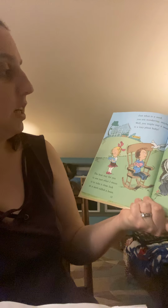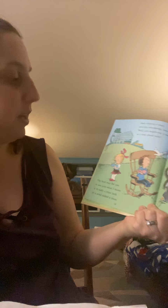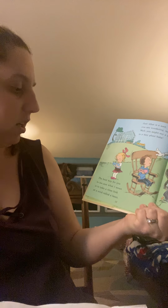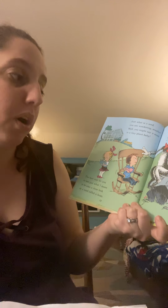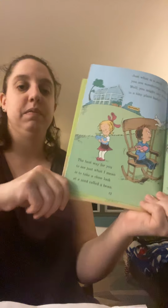Just what is a seed? You are wondering, maybe. Well, you might say a seed is a tiny plant baby. The best way for you to see just what I mean is to take a close look at a seed called a bean. Like all seeds, a bean comes in three basic parts, thing one and thing two. Please bring on the charts.